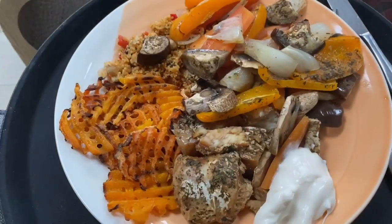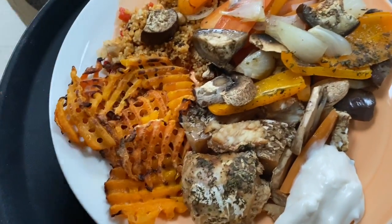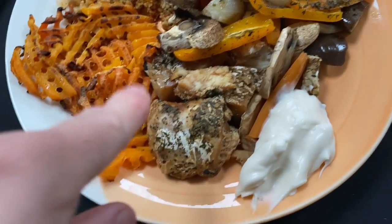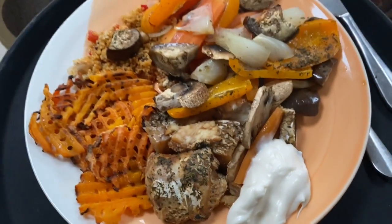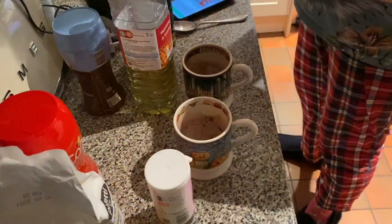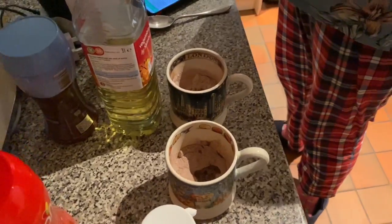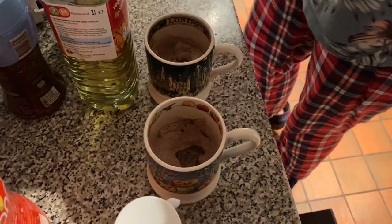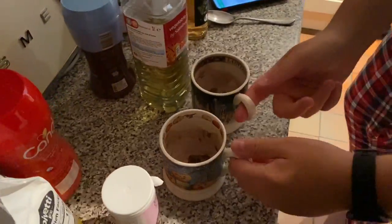Yeah. And for tonight's dinner, we have some squaffles, we have some couscous, roasted vegetables and cod with herbs and soy sauce and a big dollop of mayonnaise. Yummy. We are making low-calorie cake in a mug. And 100 calories per mug? 87 calories per mug. We fancy, we've had tea, but we fancy something chocolate.